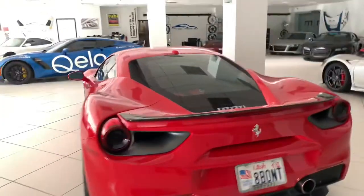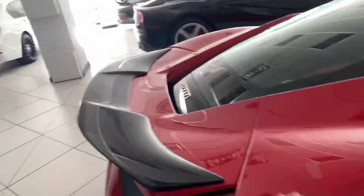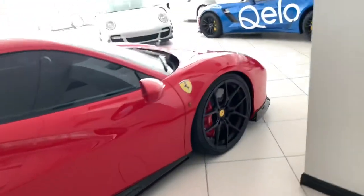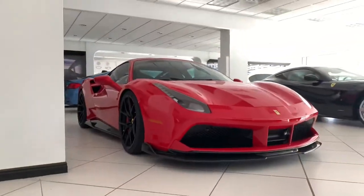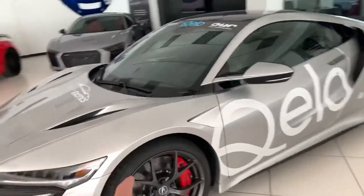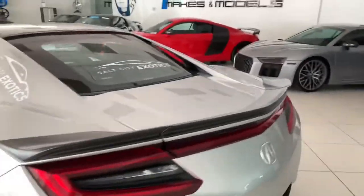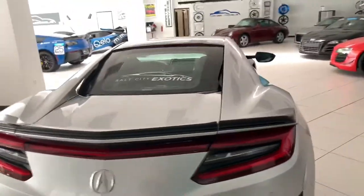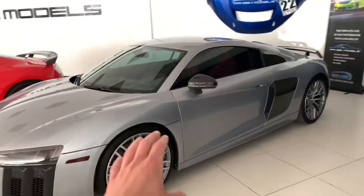It's a beautiful 488. This is with a Vorsteiner kit, so you can see that the aero is a little bit enhanced and looks absolutely beautiful, and in my opinion, makes all the difference. It is a gorgeous car, especially in that room. And then this amazing NSX, this car is insane. It has a four-wheel drive system, but the front-wheel drive is hybrid and the rear-wheel drive is as a normal car would be. This thing is insanely fast, not crazy loud just because it's a hybrid system, but it is beautiful and extremely quick. Now, one of my favorites, the Audi R8, the Mark II.